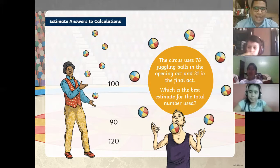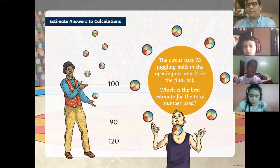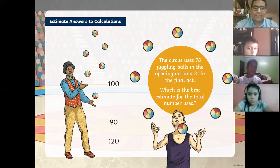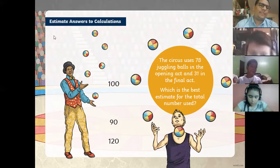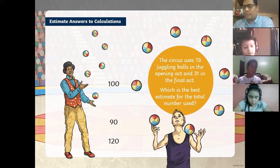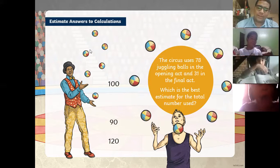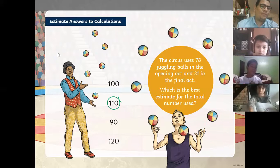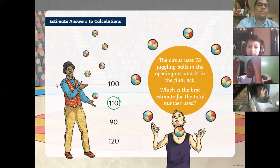in the first act, and then in the final act, they used 31. And the question is, which is the best estimate for the total number used? So, which is the first thing that we have to do? We have to add 78 plus 31. And what is the answer? It will be 109, so about 100, 110, 110 or 120.